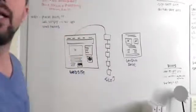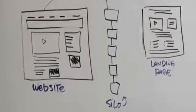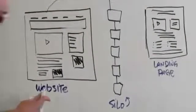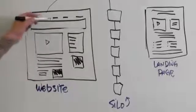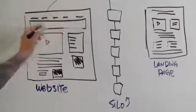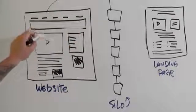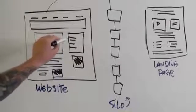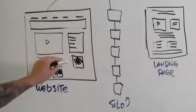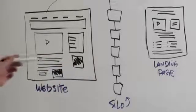So let's take a look at what the silo structure looks like. Let's pretend that this is your website, okay? On your website, you've got a series of navigation tabs, right? And maybe you've got a branded banner, and a website video, and maybe some links to top pages here, and maybe an ad right here that leads somewhere, and just some text. So this is your website.